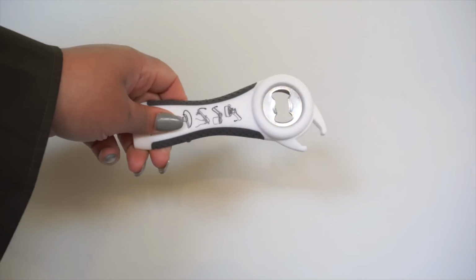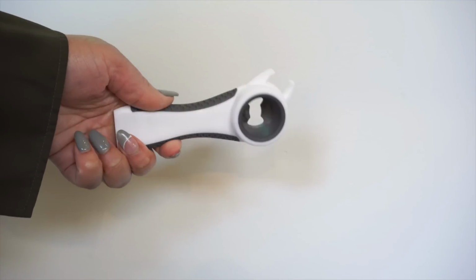So I actually picked up the jar opener that really just helps you get things open. I have arthritis, so if you have arthritis or you just don't have too much arm strength, this is the thing for you. It's only $12 and it really, really works beautifully.